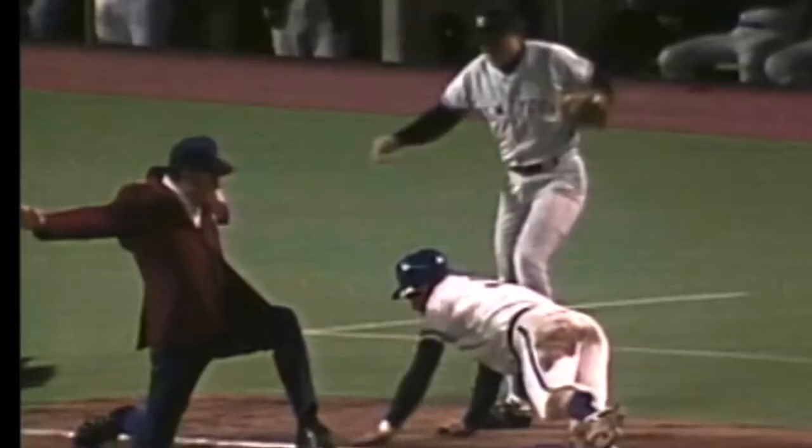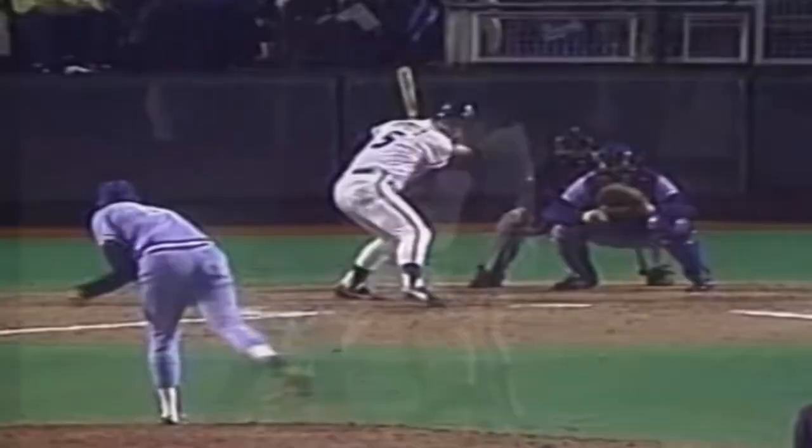Ball's going to be over the head of Rivers, maybe. No, it's going to be over Rivers' head. McRae is going to score, and Brett's going for third. First, nobody out. Well hit to left center. Back goes Mosby, along with Bell. Forget it. Home run, Brett.